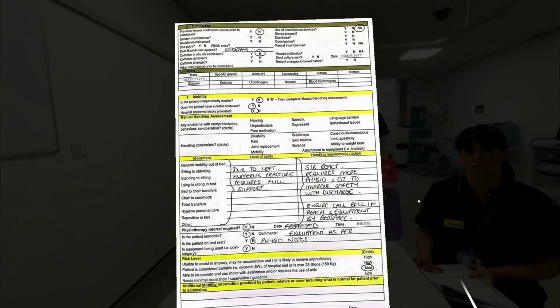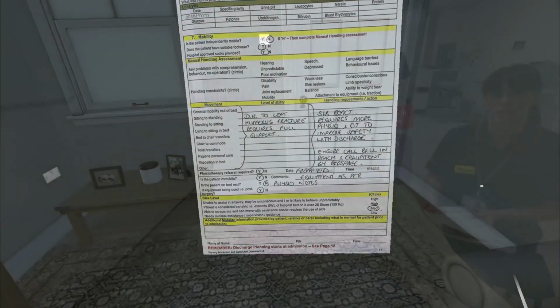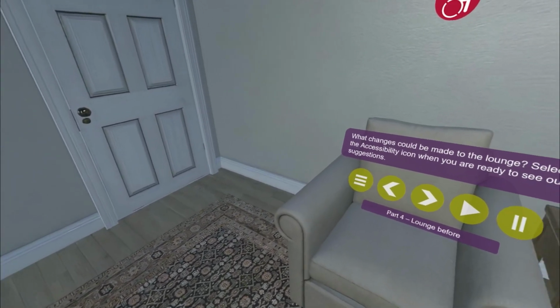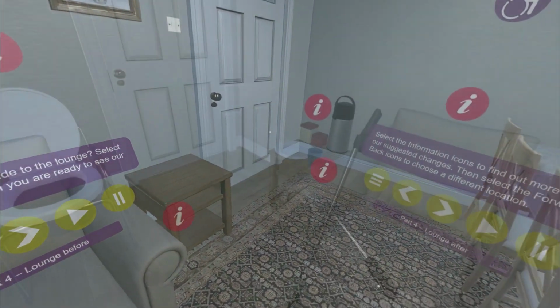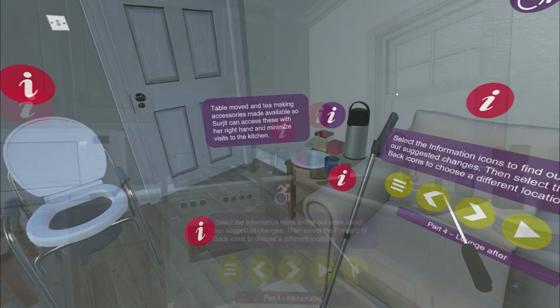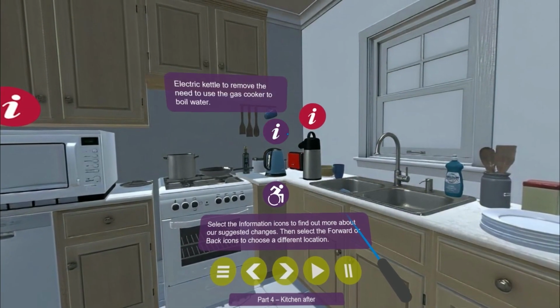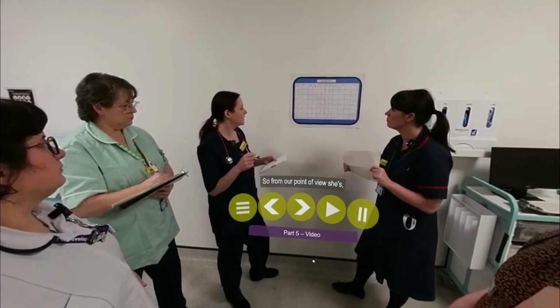With extracts from key documents recording Surjit's progress during her 6-day stay. You'll make a virtual visit to her home, deciding what changes should be made to each room to offer her the best support after discharge, before seeing our suggestions. You'll join a board round as they discuss her case.